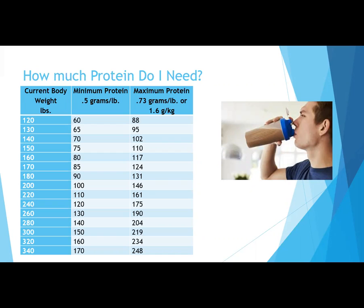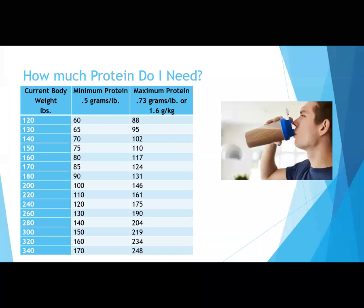And the reason that they limit it at that 0.73 is that they have found that most people don't absorb protein beyond that amount. So if you're buying expensive protein powders and really trying to bump up the protein, you're probably best just to stay within this range.